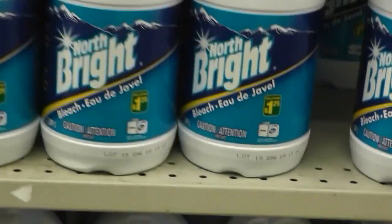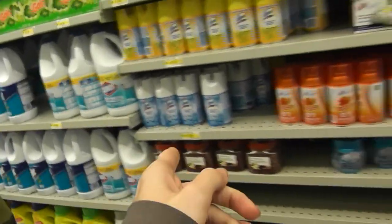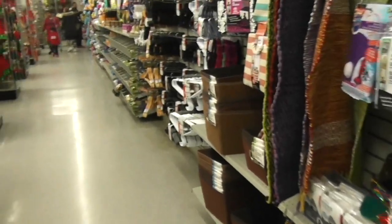Bleach! Oh God. I was thirsty. Damn. Those come in handy if you're into science experiments. They're the go-to aisle. I got a whiff of something and I can't breathe.